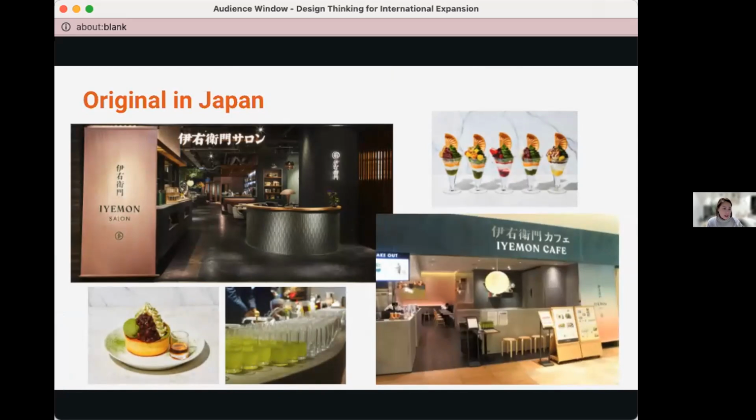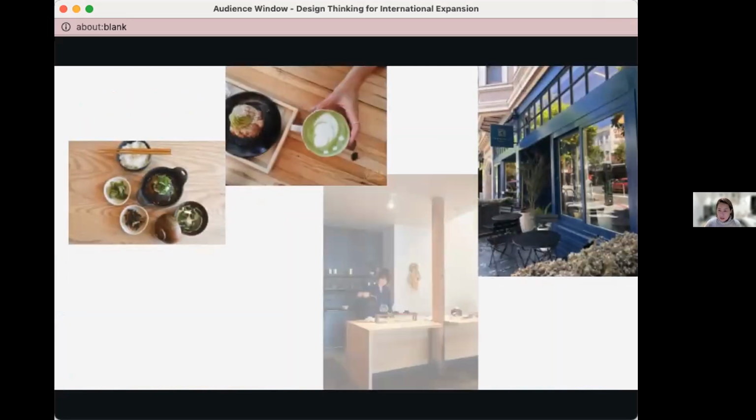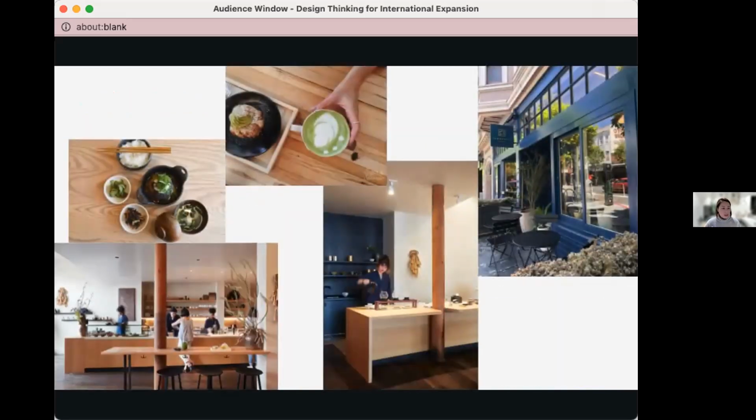It's beautiful. I really love their cafe. I was honestly excited about internationalizing this cafe. But this was an inspiration. I don't think this worked as the San Francisco cafe. The purpose is different, the market is different, so how users visit this cafe is different.